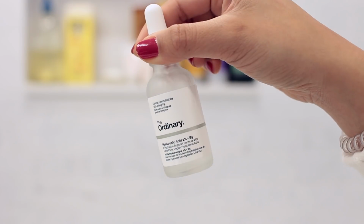The hyaluronic acid from The Ordinary is a product I won't repurchase again, mainly because there's other hyaluronic acids that I prefer.